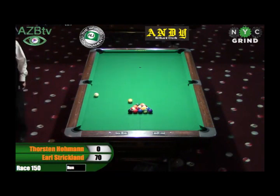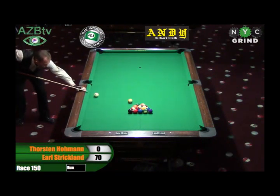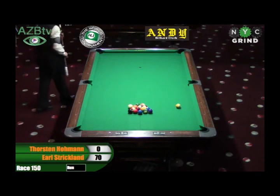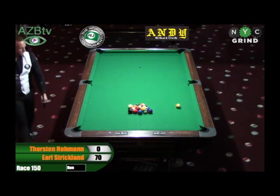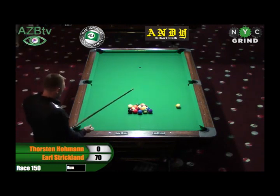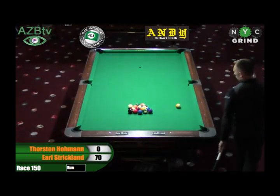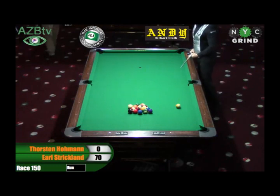This is, again, that 90-degree cut in the side pocket. You want to hit it with no English, just a high ball. Hit it with good speed, you won't scratch. Well, he took the other option. He played safe. Or you can say, I'm playing Thorsten Hohmann and I don't want to bust open the rack for him. That's usually a good strategy, don't open the rack for Thorsten. Yeah, you don't want to do that unless you have a very comfy chair.